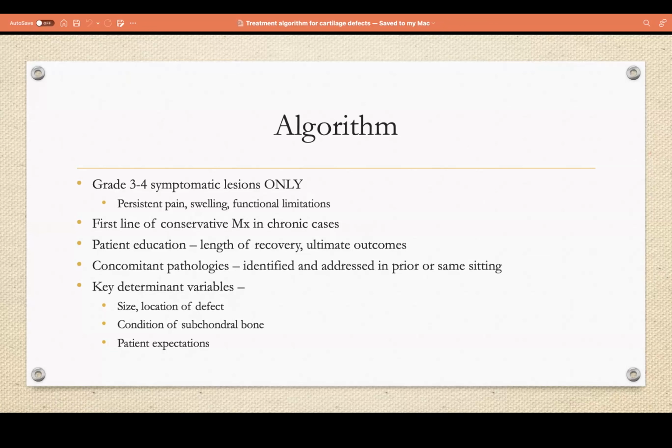And the most important factors to be considered include appropriately conveying to the patients what the post-op rehab protocol is, what the expected length of recovery is with the procedure being considered, and also the ultimate goals the patient can expect at the end of the recovery. And as with other conditions, any concomitant pathologies, if present, like any instability or meniscal injury, should be identified and addressed in a prior setting, or at least in the same setting.